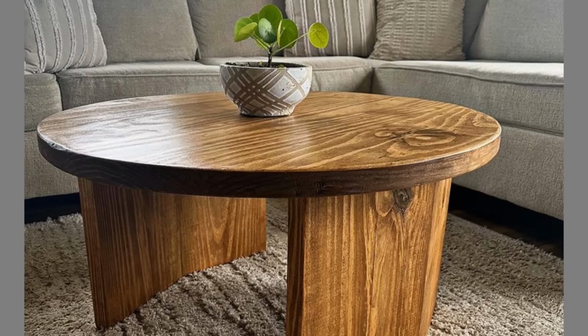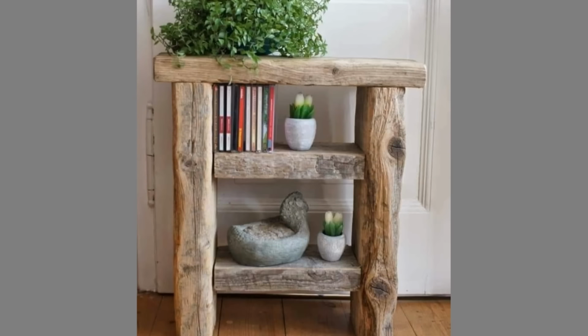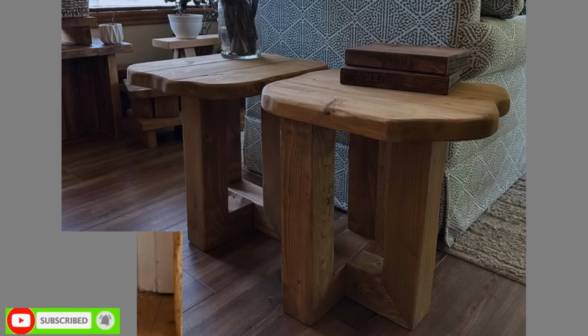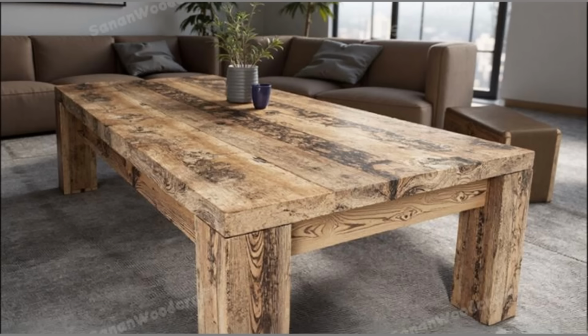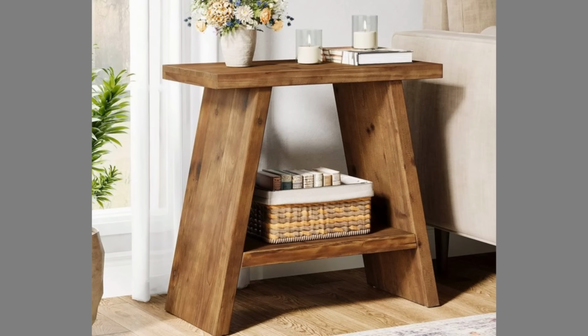Enter upcycled pallet wood light fixtures. Pallets are often discarded, but their potential is vast. Cut, stained, and shaped, pallet slats can become the base for creative pendant lights, sconces, or rustic chandeliers. Add vintage Edison bulbs, woven wire cages, or copper piping for a modern twist. These light fixtures offer more than just illumination. They cast an aura of sustainable sophistication across your space.